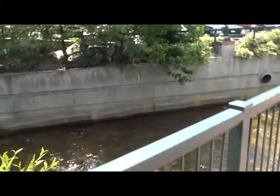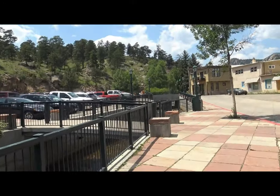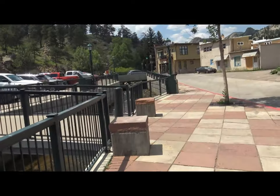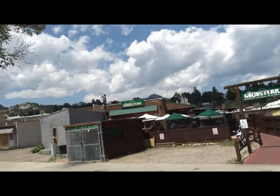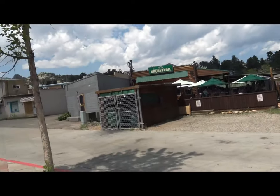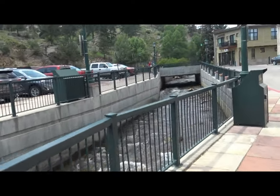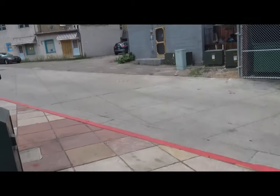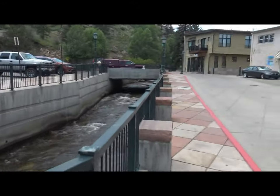A little bit more of the river down here. And these are just a few more shops and places to eat. In the background, you probably hear sirens, so somebody here in town is apparently having a bad day. Hopefully it's all okay, though.